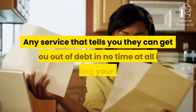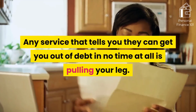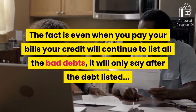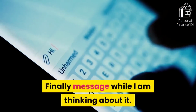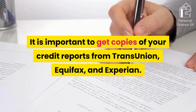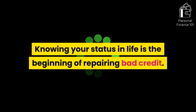Any service that tells you they can get you out of debt in no time at all is pulling your leg. The fact is, even when you pay your bills, your credit will continue to list all the bad debts. It will only say "resolved" after the debt listed. Finally, one more message while I am thinking about it. It is important to get copies of your credit reports from TransUnion, Equifax, and Experian. You can find any information you need online. Knowing your status in life is the beginning of repairing bad credit.